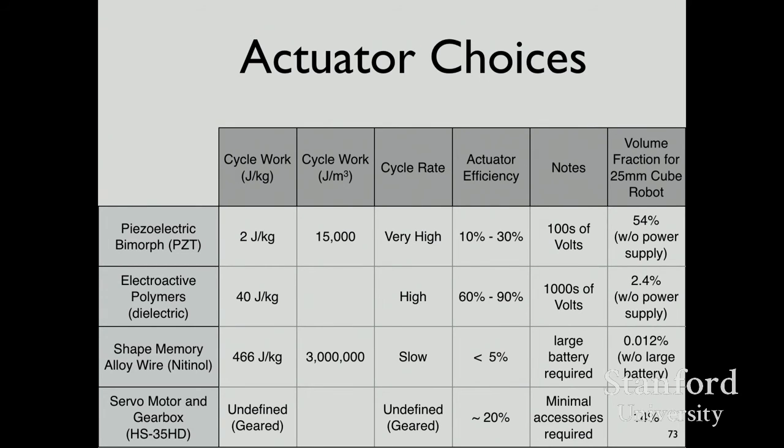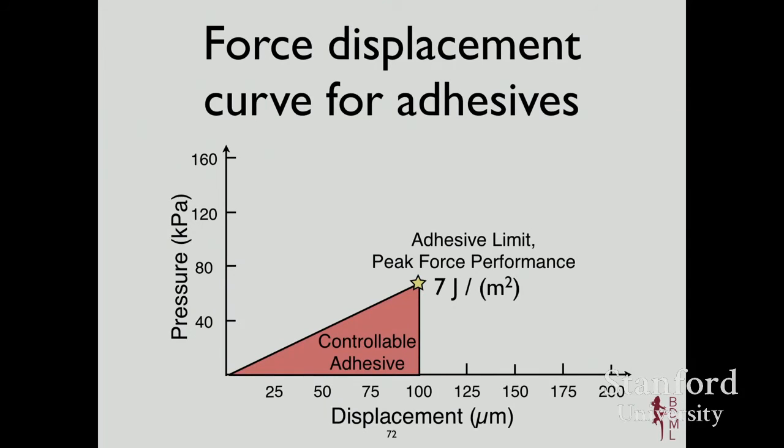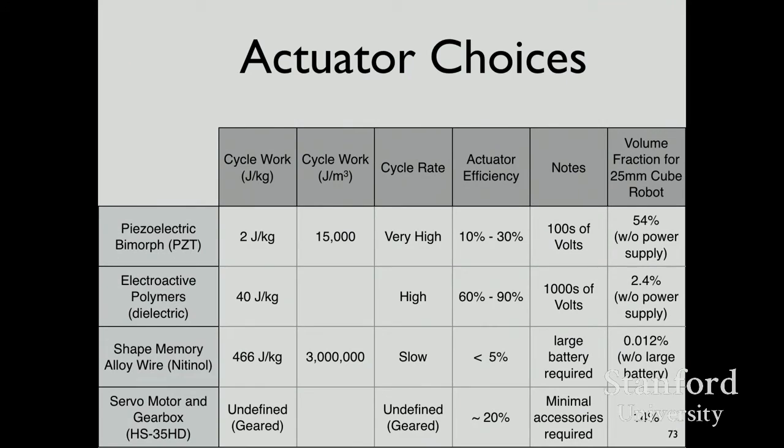But we'll see that for piezoelectrics, they're very fast, so the power is reasonable, but the work per stroke is quite minuscule. So if we were to use PZT as our only actuator to develop this amount of effort, the peak work we're talking about for a 1 cubic inch robot, we would be taking over 50% of our total volume with simply the bulk PZT, no transmission, no battery, no power supply, nothing else. It's just half PZT. And that is completely unacceptable to make this actually happen.